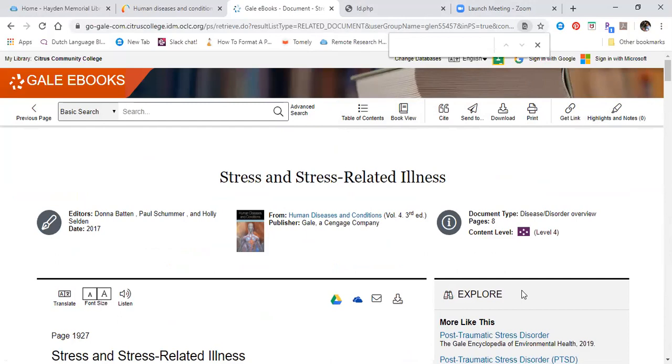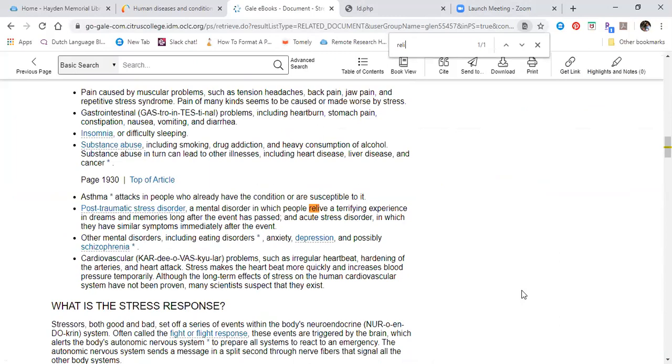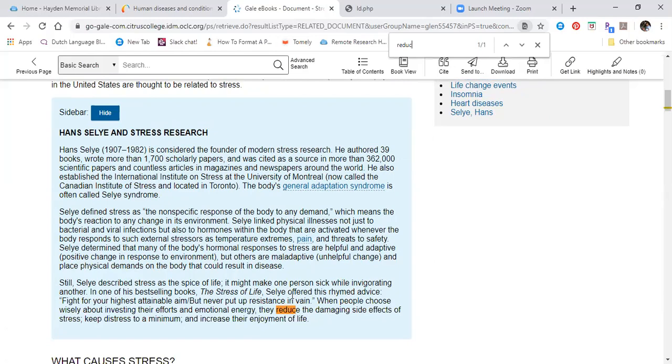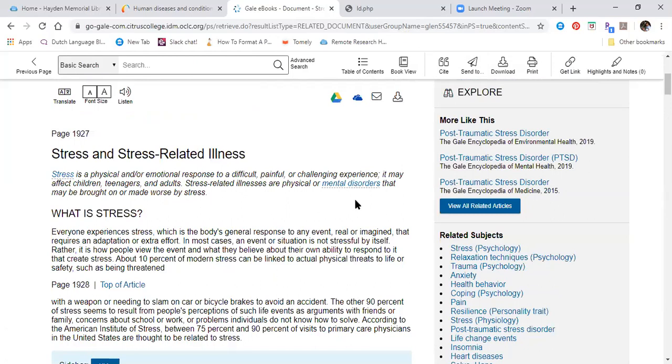But what I can do is use this to search for particular keywords. Like if I press relief, I see the word relief doesn't come up. How about, I type in R-E-D-U-C and I can see that the word reduce comes up once. Now it doesn't give me context. It just shows me where the words are, but it's still a good way to go through the article kind of quickly. If you find an article that you like, I encourage you to utilize this top.